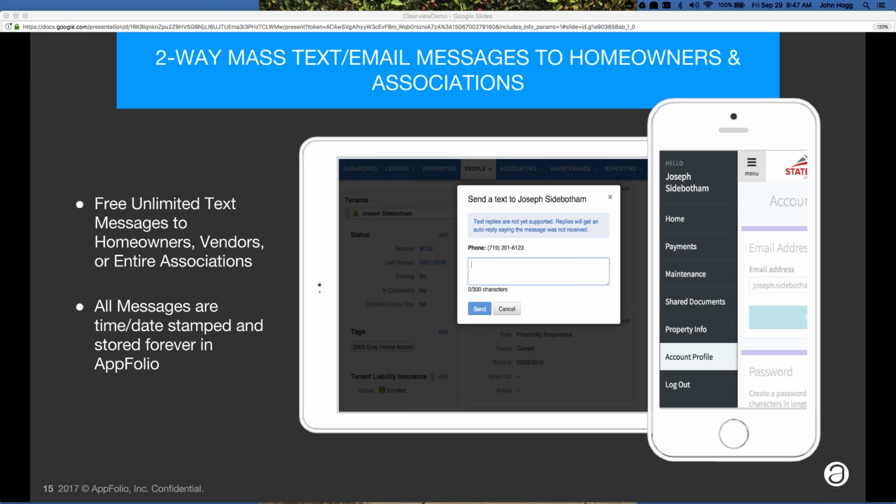Also, email. This is the same thing, two-way communication via email. And what's nice about the email is that if you start the email inside AppFolio, every additional reply you can do outside of AppFolio in a different email browser. So you can start the email in AppFolio and then use your smartphone or your Outlook or your Gmail, and every subsequent communication is also bifurcated and stored in AppFolio as a record for you.